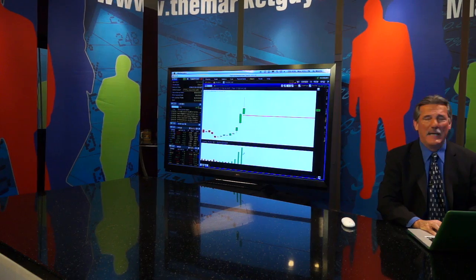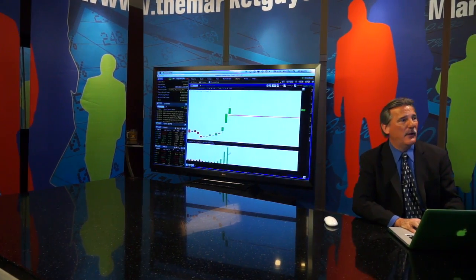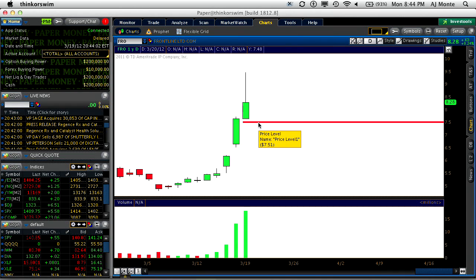Now, tomorrow, now that the news is out, the volume will most likely drop because the first knee-jerk reaction is from those who made the move on the news. So here's why you've got to put your stop below that. If you put a stop below 7.5, and the stock trades down below that, you've protected yourself. Now, PB, I don't know what your position is on that, but if you want, you could put that in.